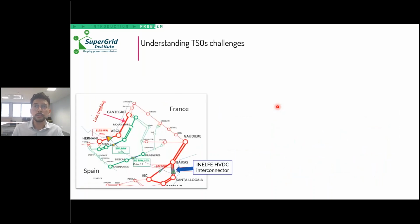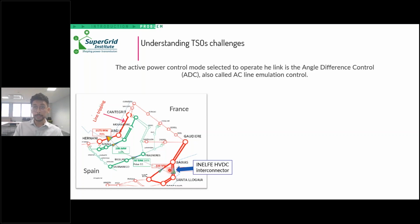Okay, so if we take a look at the interconnection between France and Spain, we can see that it is actually a hybrid interconnection. We have some AC lines between France and Spain, and also we have the INELFE HVDC interconnector in the east part of the system. The particularity of this HVDC interconnector is that the active power control is selected to operate both converters using the angle difference control, also called AC line emulation.